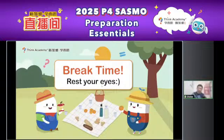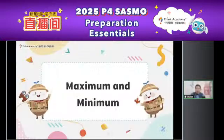We will learn something a little bit difficult, but I have to say it's a really frequently tested knowledge point. First one is the maximum and minimum number. What is the maximum? What is the minimum? We're trying to form some numbers to make sure we can get sometimes the greatest, sometimes the smallest number. Okay? Let's check it.